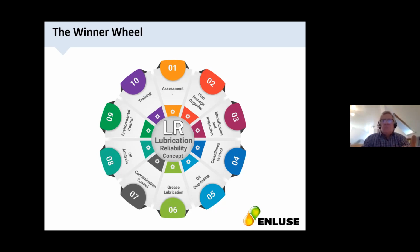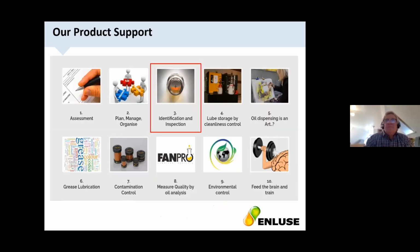We have to assess, we have to plan, we have to manage, we have to have good identification and inspection processes. We need to have a process to make sure only clean oil is added to the machine. We need a good dispensing mechanism. Grease lubrication is an important component of this as well. We have to control the contaminant within the machine. We have to do oil analysis because that's our condition monitoring tool. We have to protect the environment, and we have to make sure that the people doing this work know what they're doing. Because again, if they're not, ignorance issues will start to creep in.